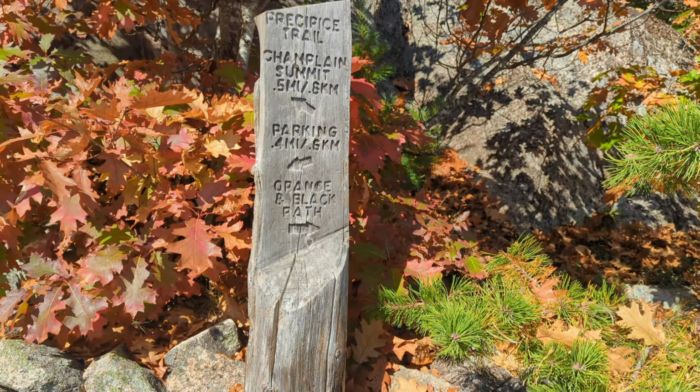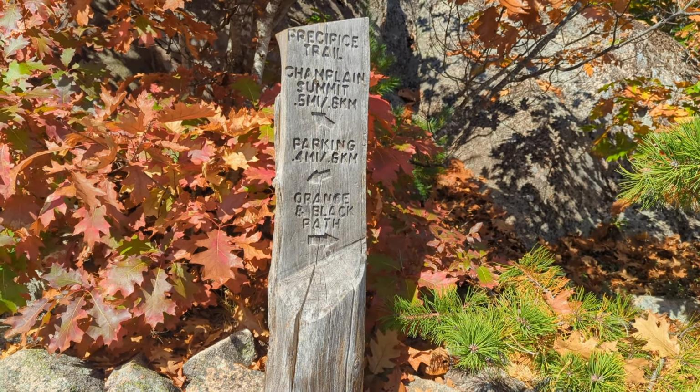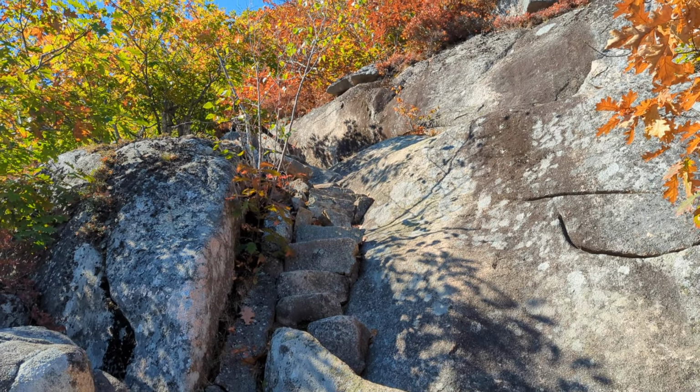So we made it to this intersection here. So what we just did will take us back to the car, or we can drop out on the road, or we continue on up this way, up toward the summit.